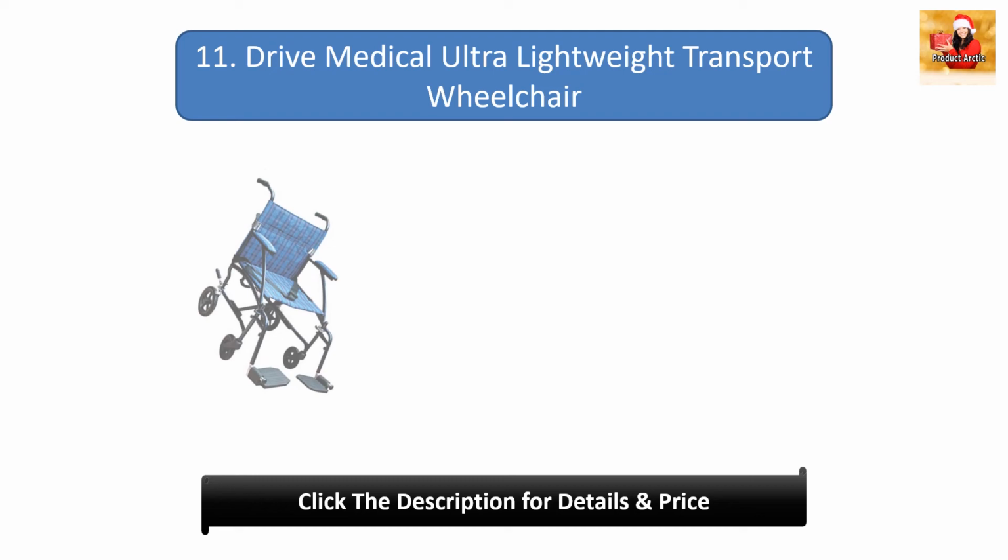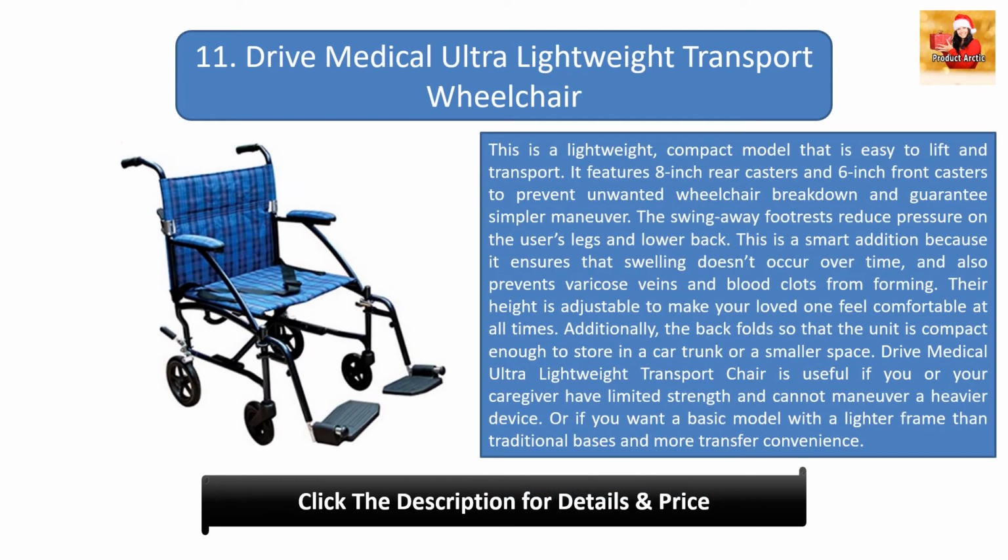11. Drive Medical Ultra Lightweight Transport Wheelchair. This is a lightweight, compact model that is easy to lift and transport. It features 8-inch rear casters and 6-inch front casters to prevent unwanted wheelchair breakdown and guarantee simpler maneuvering. The swing-away footrests reduce pressure on the user's legs and lower back.